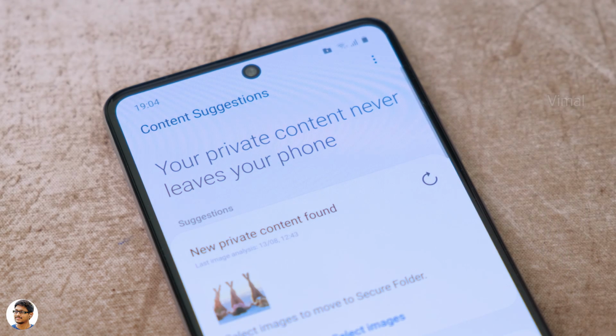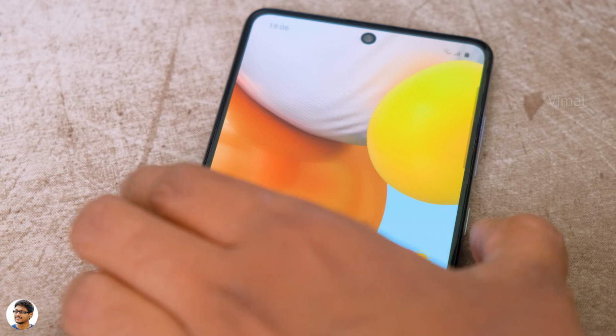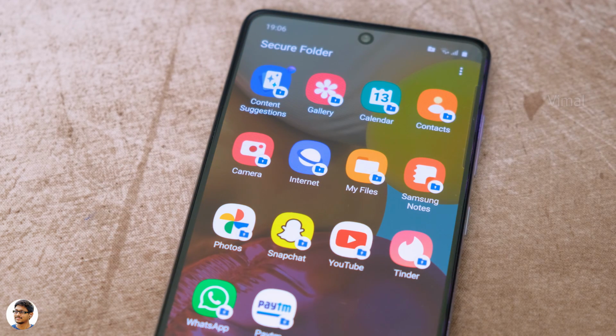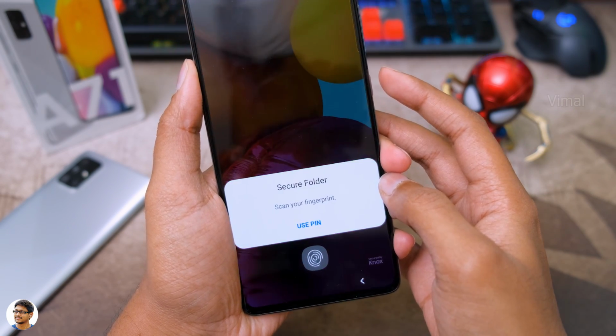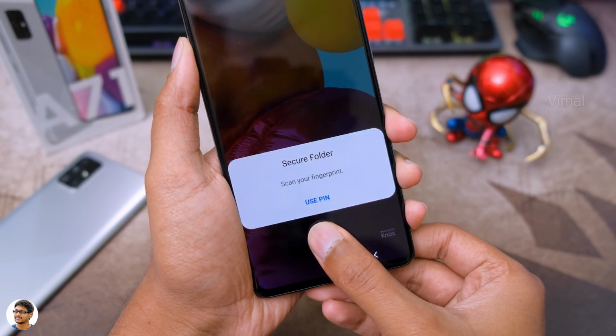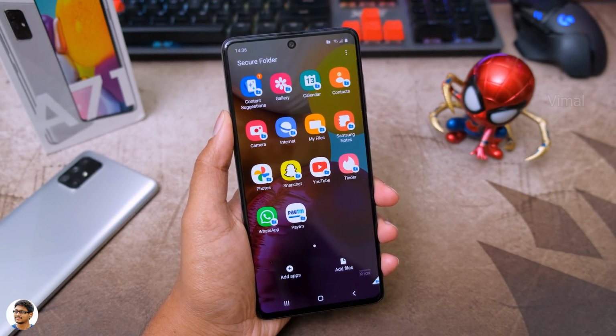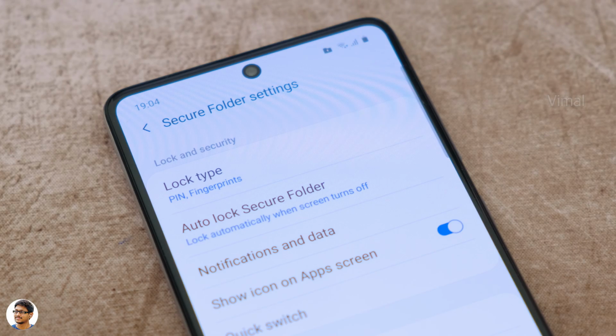Now lastly, you might say, hey Vimal, you made this video, right? What if some of my friends or family members got to know about this double press quick switch feature and they try to access it? Well, it's not that simple, right? Did you forget there's a security lock over here? Even if they try to double press and access it, they still have to enter a password which has been determined by you. Or you can even set a fingerprint lock. So even if they got to know about this quick switch feature, it's not that easy to access it.